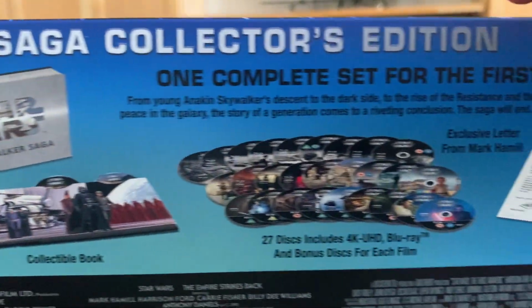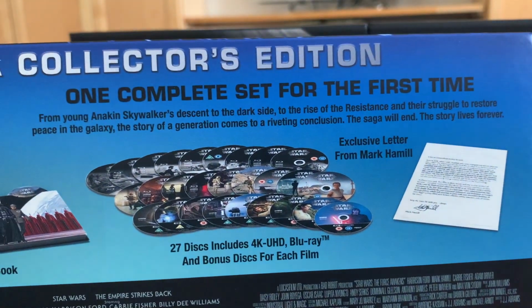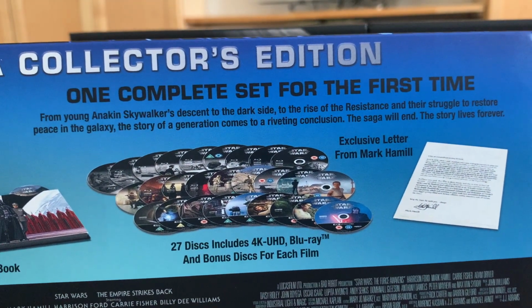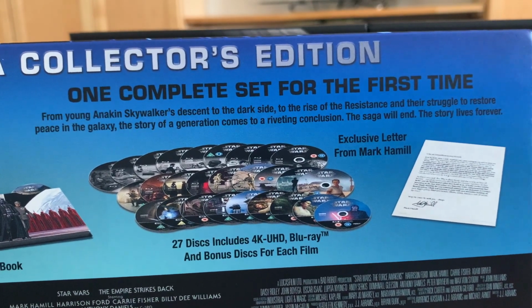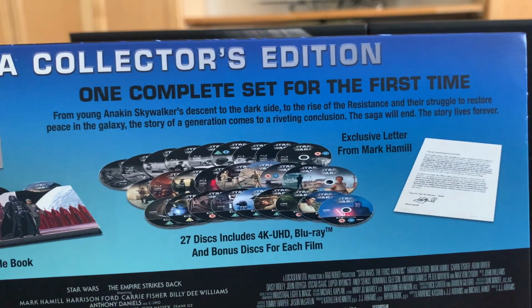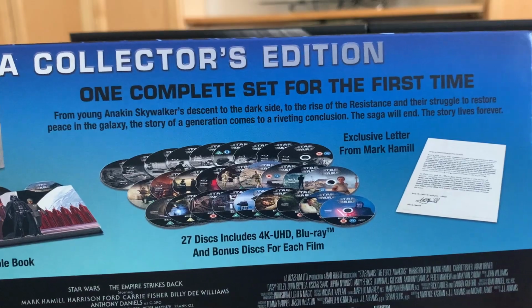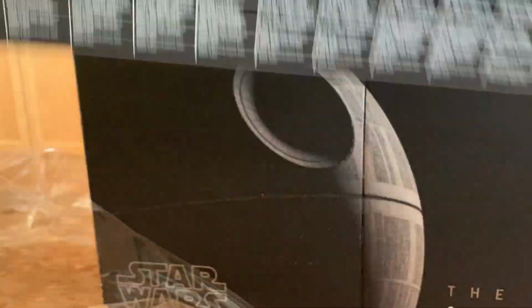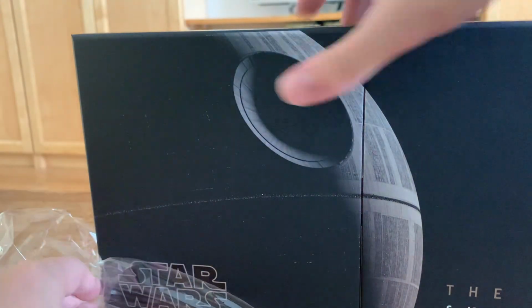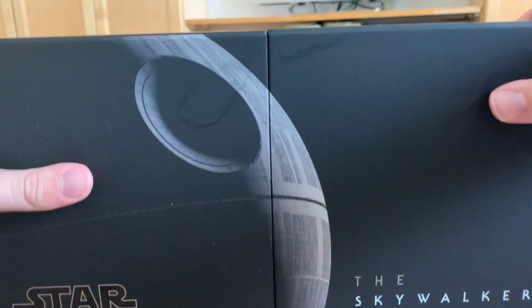Skywalker Saga Collector's Edition. One complete set for the first time. From young Anakin Skywalker's descent to the dark side, to the rise of the Resistance and the struggle to restore peace in the galaxy, the story of a generation comes to a riveting conclusion. That's debatable. The saga will end, the story lives on forever. The story of the original trilogy, I mean. But still, it's got all nine Skywalker Saga films, and this is a beautiful box set right here. And it's just complete blankness.